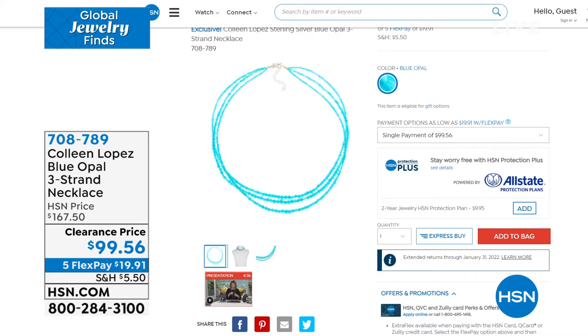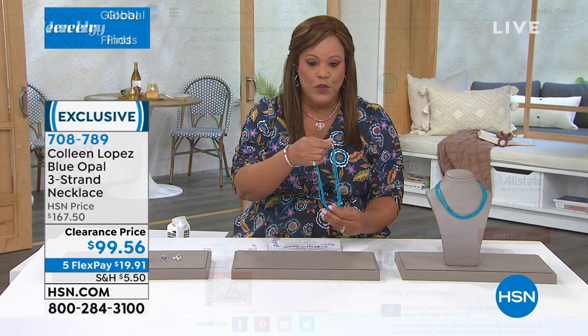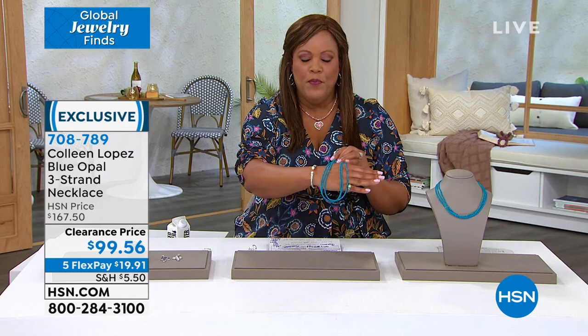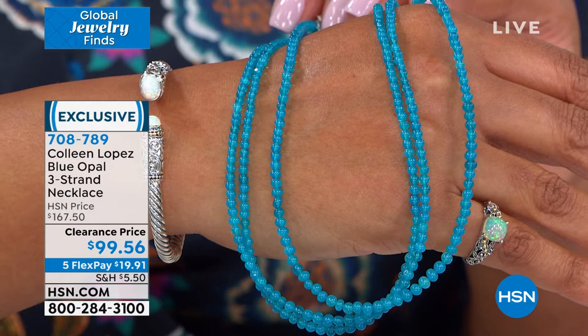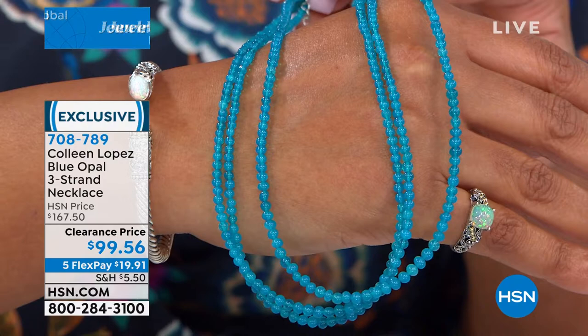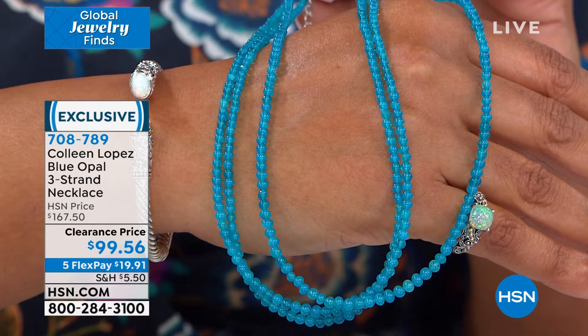Okay, now I want to mention also this beautiful Colleen Jane Lopez Blue Opal 3-strand necklace. It has smart clasp, so it's another magnetic piece, mined in India. Brilliant, brilliant blue on clearance. We only have like 100 left. Oh my goodness, Lamar, this blue opal is dreamy. There's something really calming and serene about blue opals. That color in general is beloved by more than half of the entire world's population. We just love blue. We are blue friendly people. And I love this necklace because it's three separate strands, but it's one complete necklace.